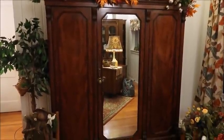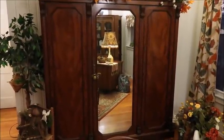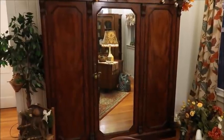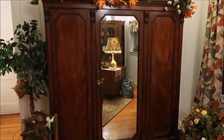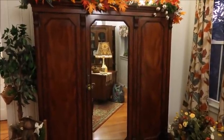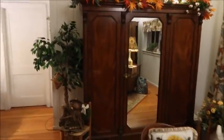Well, I purchased this huge wardrobe years and years ago before we moved to the upstate, and I got a really good deal on it. We used it in my oldest daughter's bedroom for the longest time. We actually bought it for her bedroom because her bedroom at that time did not have a closet. But I love this piece, you guys.